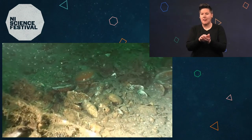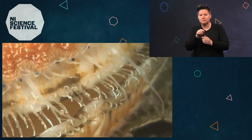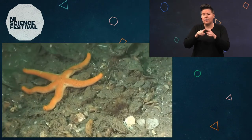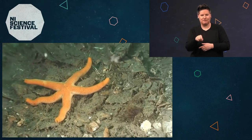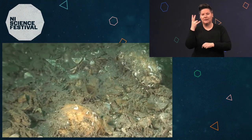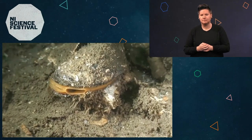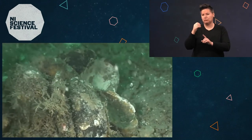The queen scallop, Aequipecten opercularis, like the king scallop, has sensory tentacles and eyes. The top valve here is covered in an encrusting sponge, and that's thought to offer it some protection from starfish. This orange Bloody Henry starfish is no threat to the queenie. It feeds on the detritus on the sediment surface, as well as sponges and hydroids. A living modiolus, again with the orange mantle evident.